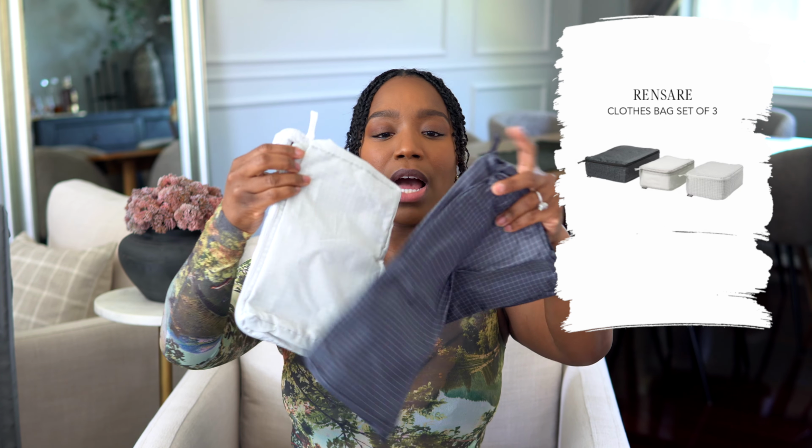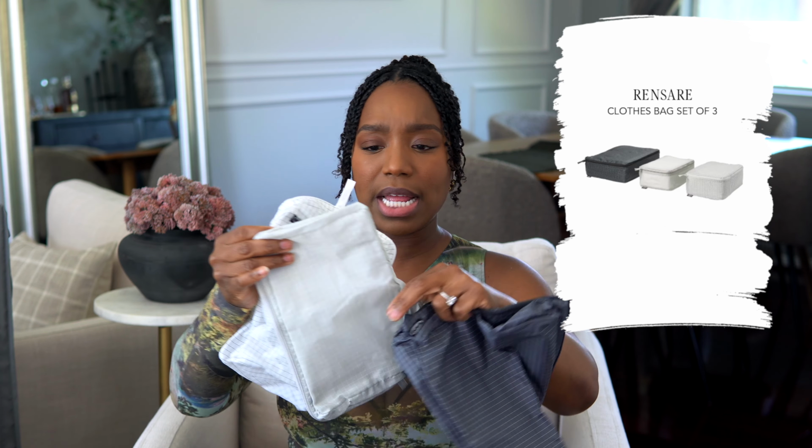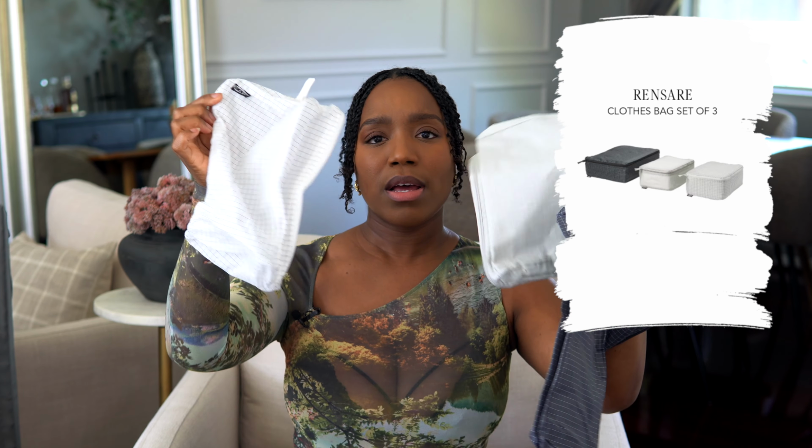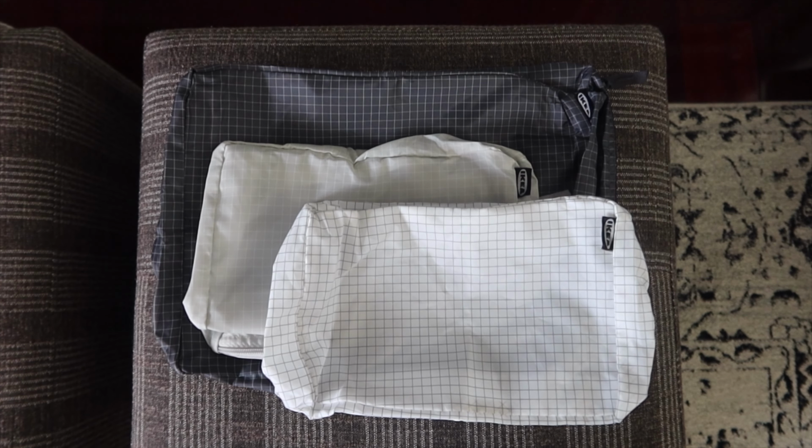The next item on my list are these clothes bags. They are so cute. They come in a pack of 3, and this is the largest. I think these two are the same size. These are great for travel. I love a good traveling cube, storage bag, whatever you want to call it.